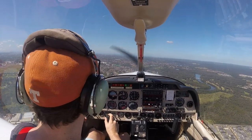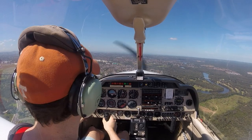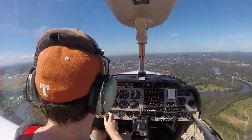India Sierra November, downwind touch and go. India Sierra November, follow the Cherokee downwind. That aircraft will be full stopping and rolling through to the end of the runway. Traffic in sight, copy. India Sierra November.